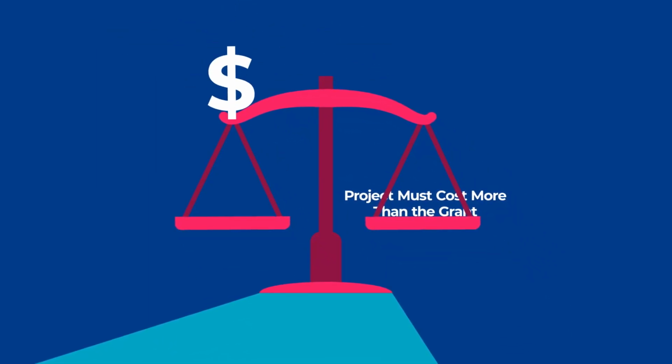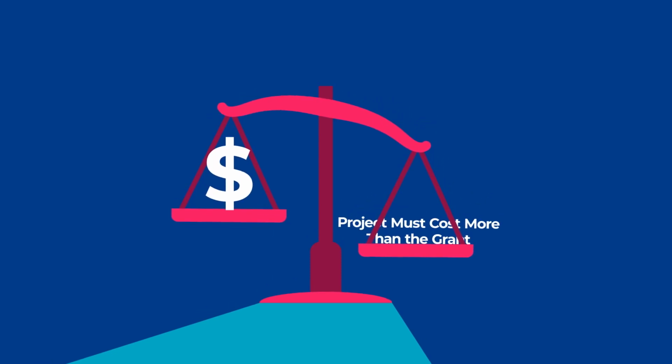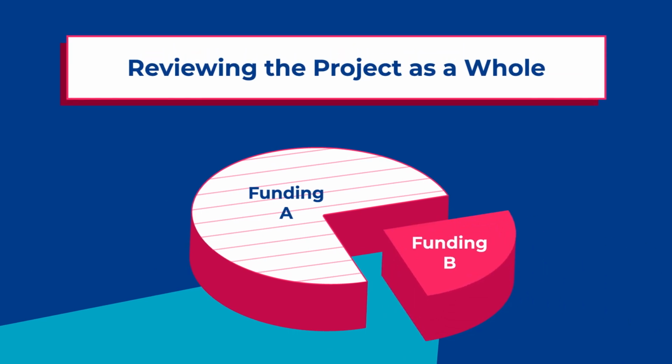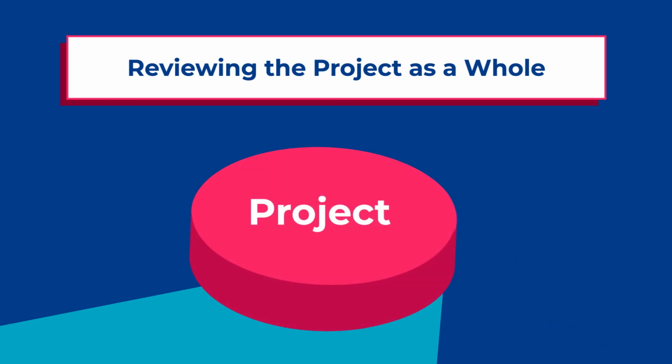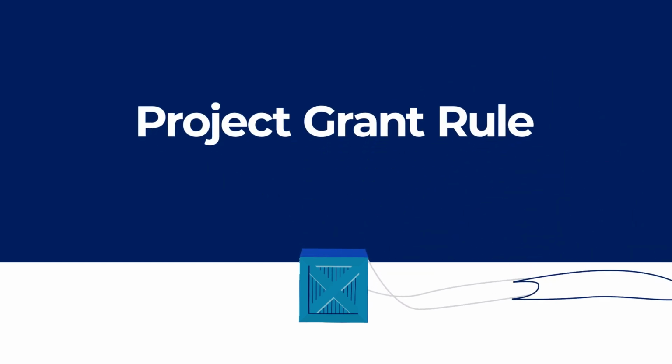Essentially, the foundation is making a general support grant to the project. When the private foundation reviews the grantee's budget, they are looking at the project as a whole. This means the grantee does not need to show how it spends the foundation's particular grant funds. Remember, the Project Grant Rule is a private foundation's secret weapon. Don't be afraid to use it.